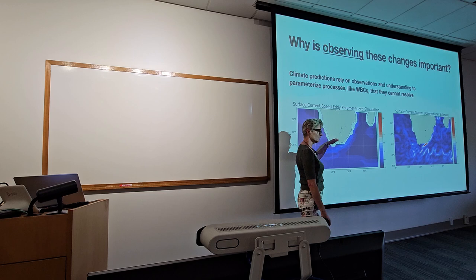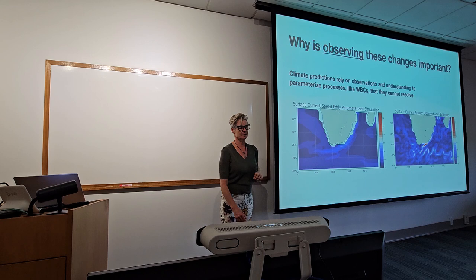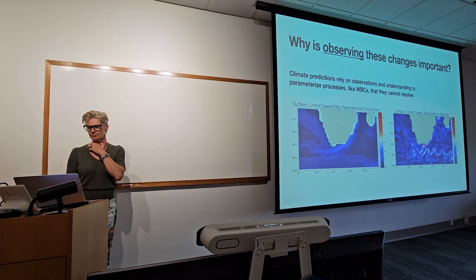And in this climate model, it does no such thing. It basically just peters out westward into the Atlantic. So that gives you enormous biases in terms of the heat and salt in the Atlantic, for example. So I think it's important to go out there and observe them.